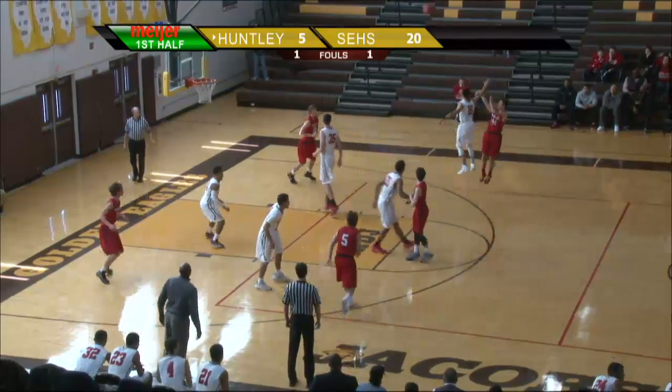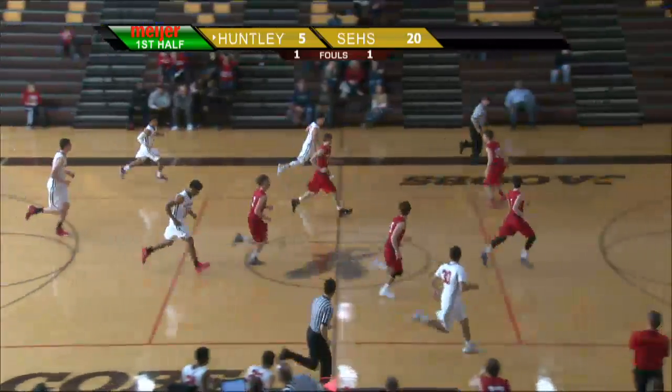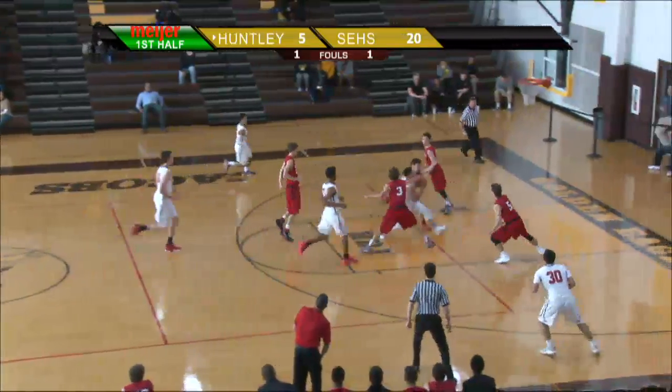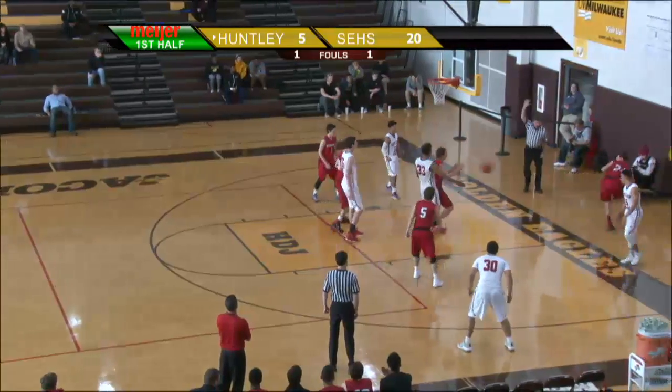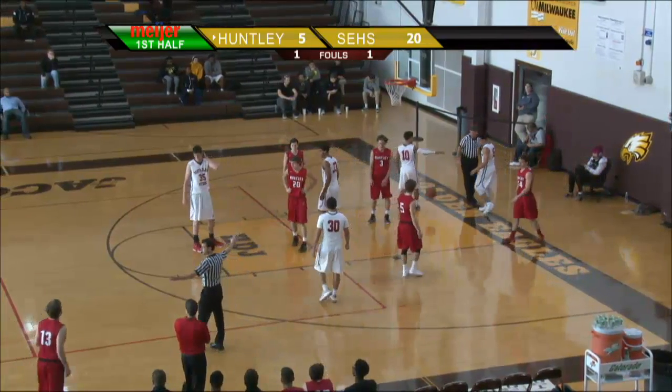Koss with it now, swing to the wing, and he's going to throw it up. That's no good off the front rim. Again, good perimeter defense by Smith, and now he's working up the court. Smith puts it up, no good. They're going to try to save it, but they're going to say it's off a red jersey.